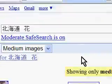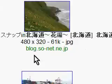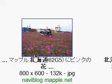Another product that comes from Hokkaido are its flowers, including lavender, rainbow, yellow, and motorcycle.